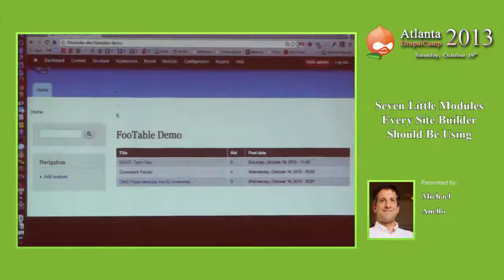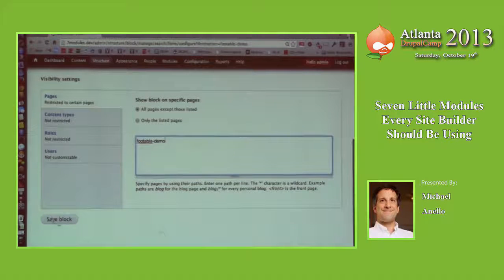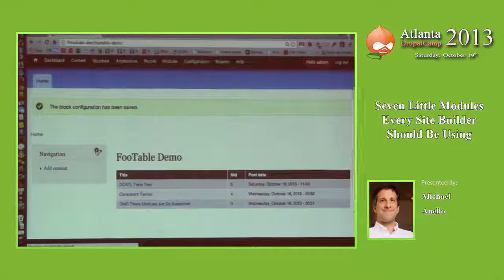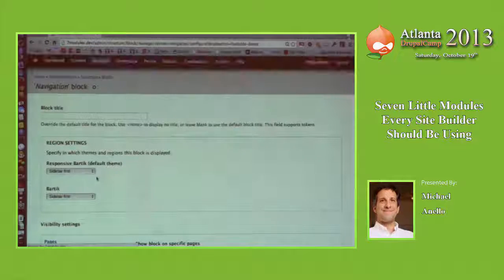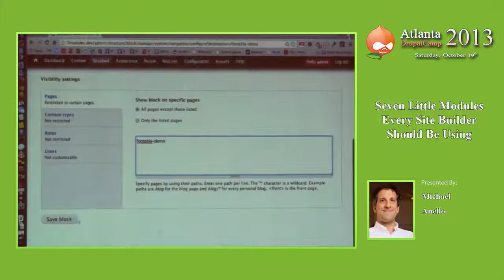Oh, you know what I got to do? Okay. This morning I changed one thing and now it's burning me. Foo table demo. I want to hide my sidebars here real quick so that that table can go to full width, because right now you can only see 3 columns, so it's only in tablet mode right now because I have to hide those blocks.